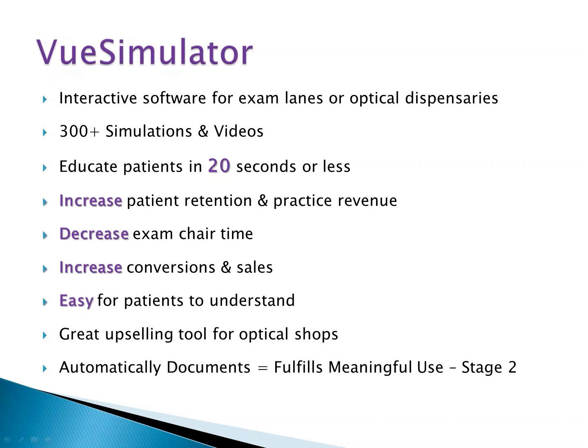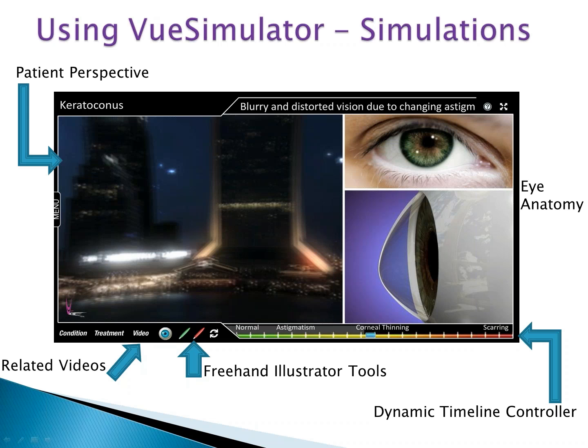To give you an idea, the breakdown of the simulator: you have patient perspective on the left, anatomy on the right, Illustrator tools available, related videos, and a timeline controller that will show the progression of a condition from wherever the patient currently is to where it could go if treatment isn't invested in.